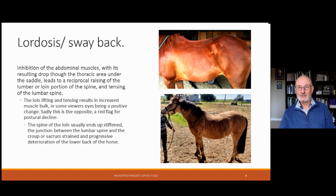The spine of the loin usually ends up stiffened and develops arthritis more quickly, and the junction between the lumbar spine and the croup at the back becomes strained, with progressive deterioration of the lower back of the horse because things are just not working properly. The whole spine needs to be in a balanced way for it to be healthy.